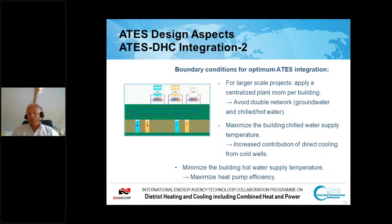We want to maximize the building chilled water supply temperature, because the higher the building's chilled water supply temperature is, the more we can use direct cooling from the cold wells. And we want, of course, to minimize the building hot water supply temperature, because with the lower hot water supply temperature, the heat pump efficiency will be increased.